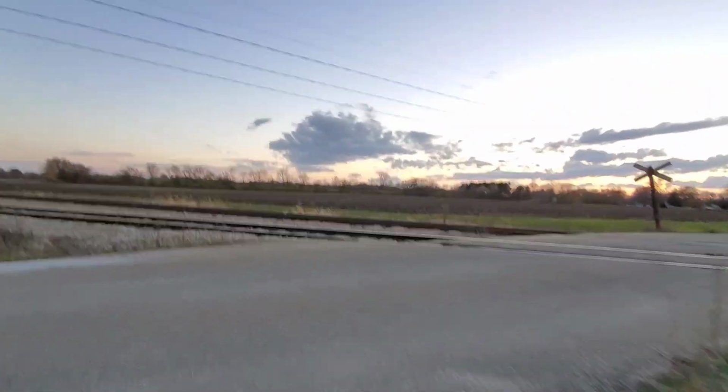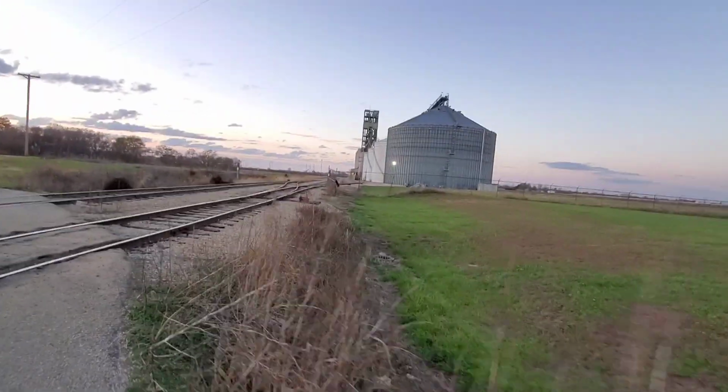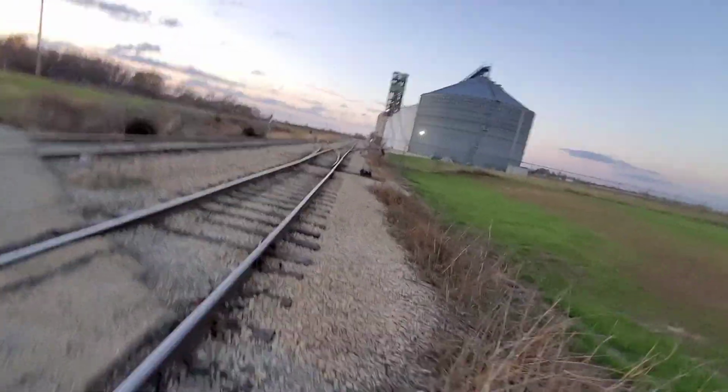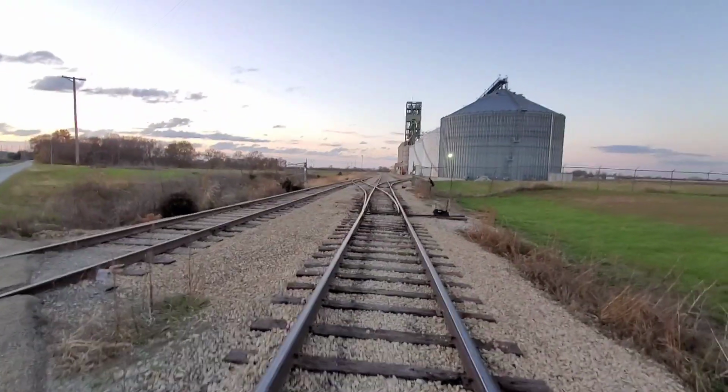This is assigned a DOT number. If you look at the FRA map, the good one that's on PC and not the mobile app, you can find the DOT number. I'm not sure what it is off the top of my head.